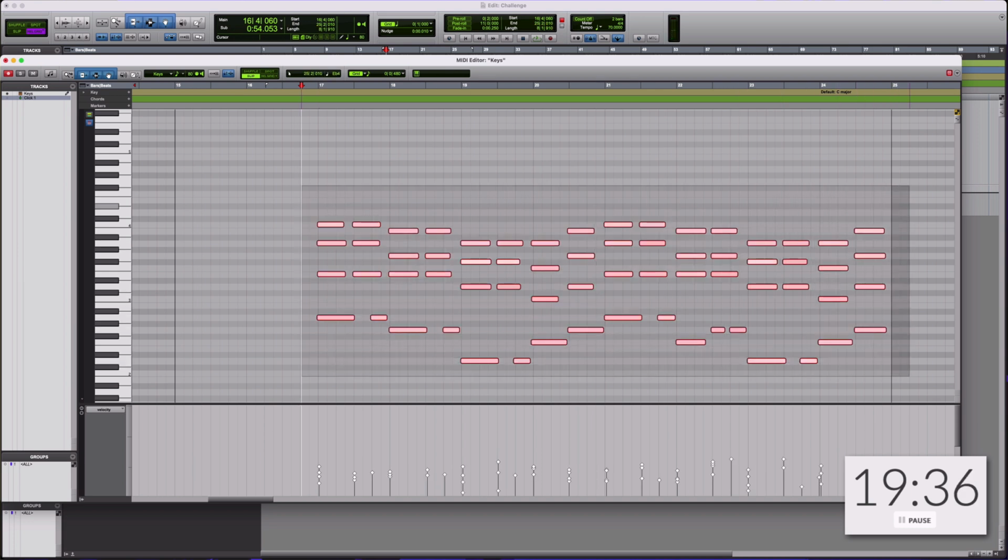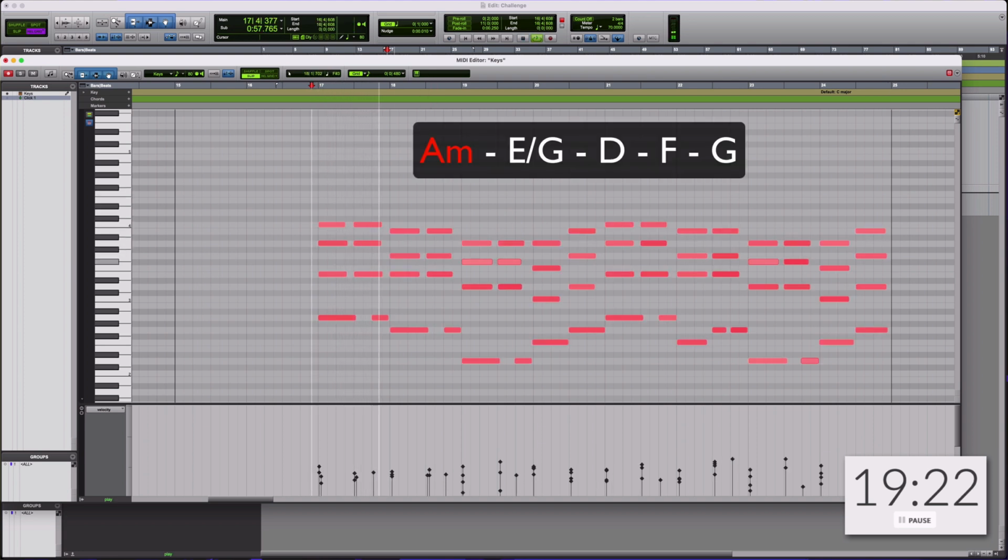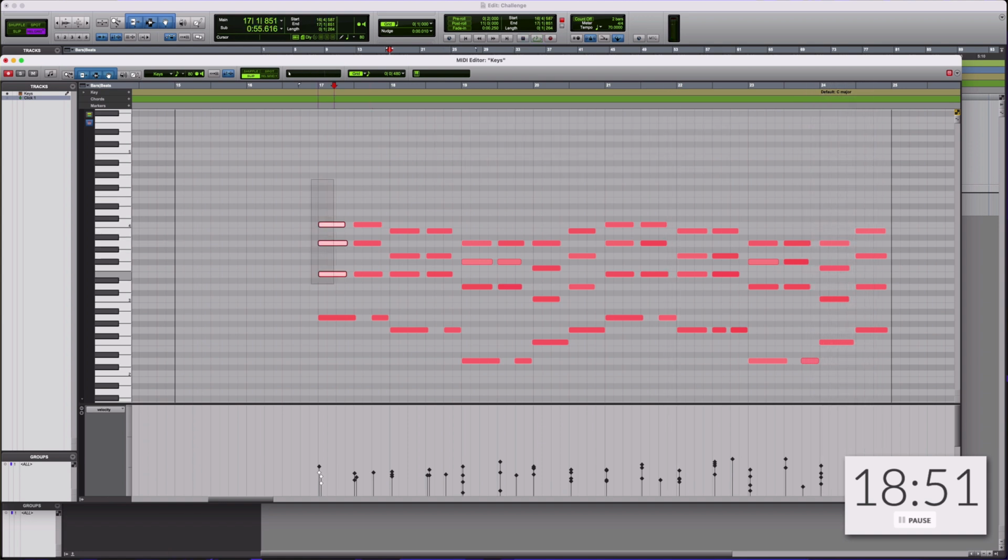Let me just slide these all over again because of that latency stuff, aka my code for me sucking at timing. Yeah, this is feeling like a verse to me, so I think I'm gonna try to make this the verse.